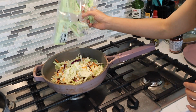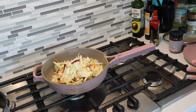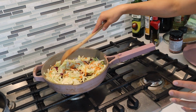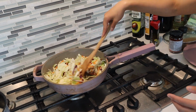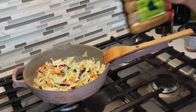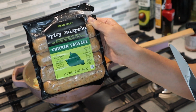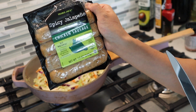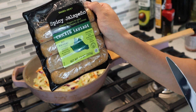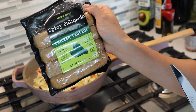This is probably too much, more than enough, but hey, we're trying more vegetables, less carbs, less other stuff. So we're just going to cook it a little bit, just heat it up. Okay, and then we're going to start putting in the spicy jalapeno sausage from Trader Joe's. This one is a little bit spicy and it tastes really good. No preservatives, minimally processed, no artificial ingredients, and no sugar.